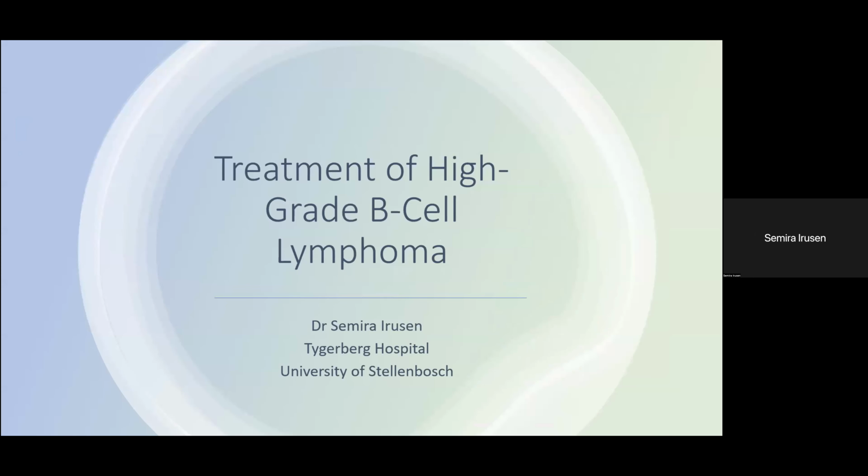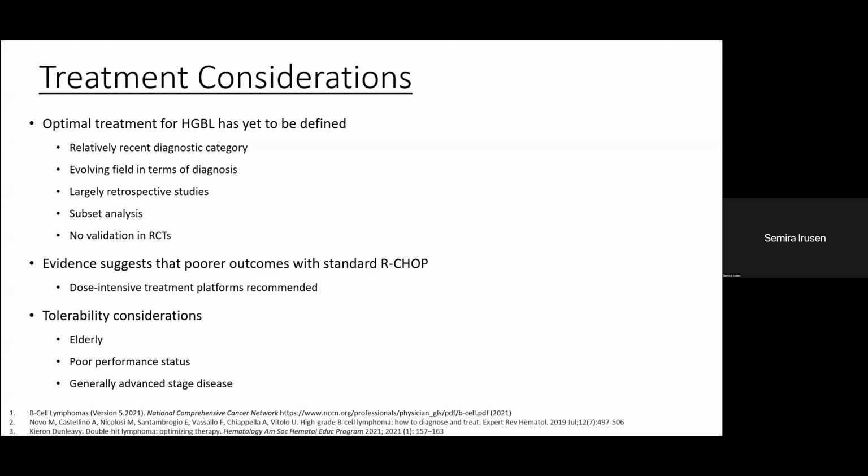Okay, I'm going to try and keep us to our time here, so I'll modify my deep dive to a little bit of a shallow dive. So, going through the treatment considerations, the optimal treatment for high-grade lymphoma is still to be defined. It's a relatively recent diagnostic category, and extrapolating data from before 2016 isn't as easy as one thinks, since high-grade B-cell lymphoma meant something different and various terms were conflated under that definition.